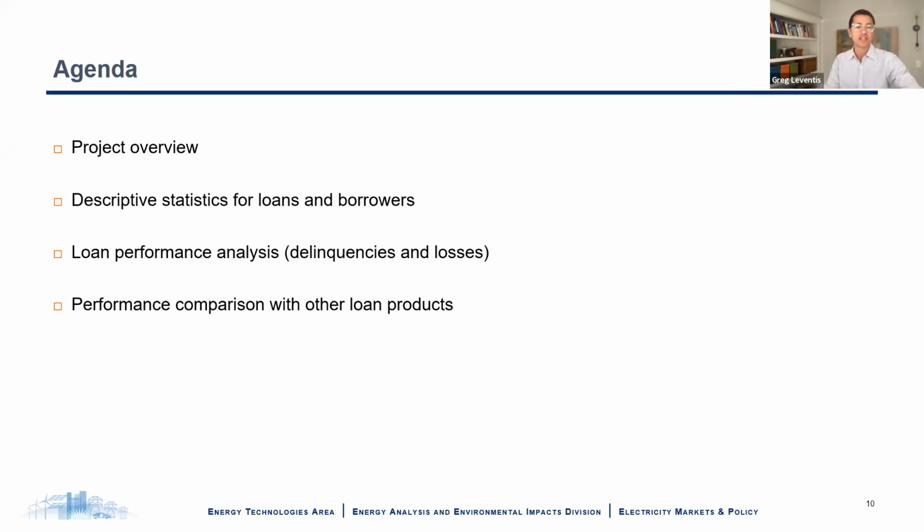Now, as Sean also mentioned, anecdotally, the performance of energy efficiency lending is generally understood to be strong. And by 2019, 2020, several energy efficiency financing programs have been operating for 10 years, and that provides us a robust track record that we can analyze those claims with. So first, I'm going to give an overview of the project. Then I'm going to characterize the programs through some descriptive statistics. And then after that, Jeff is going to discuss the loan performance and how the performance compares to other loan products. Next slide, please.